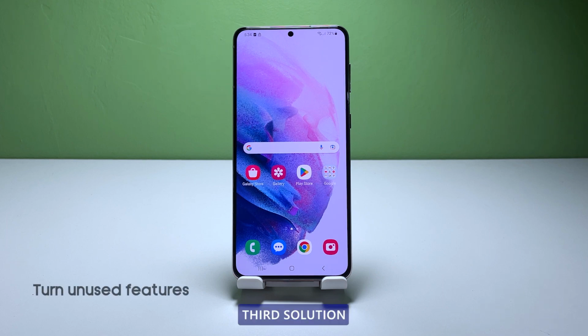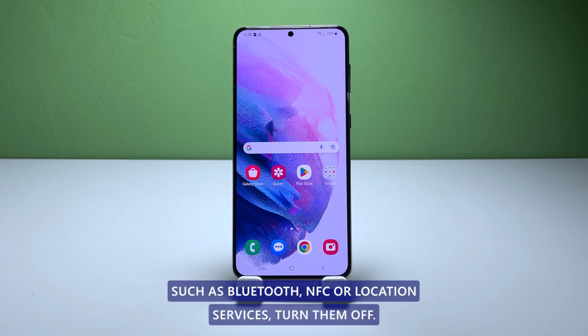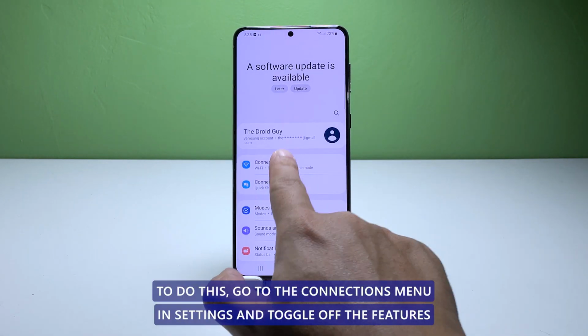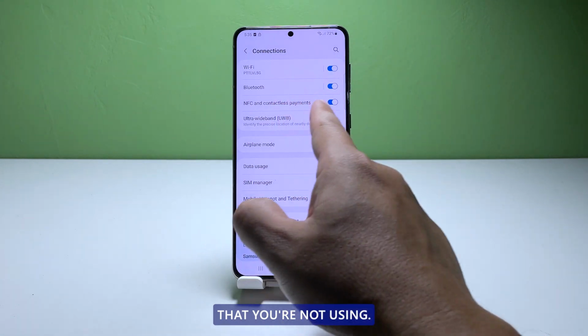Third solution, turn off unused features. If you're not using certain features on your phone, such as Bluetooth, NFC, or location services, turn them off. To do this, go to the Connections menu in Settings and toggle off the features that you're not using.